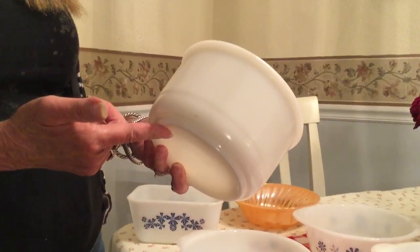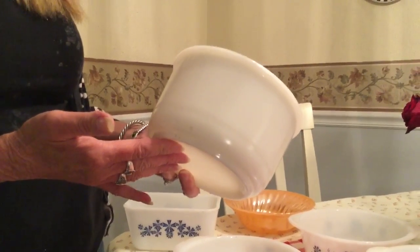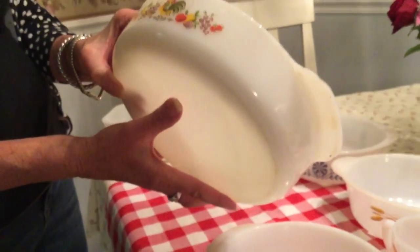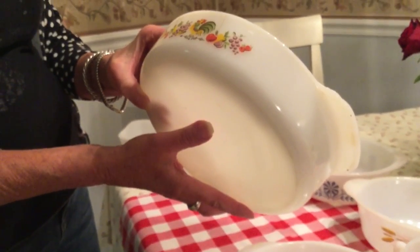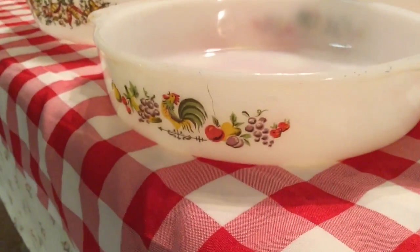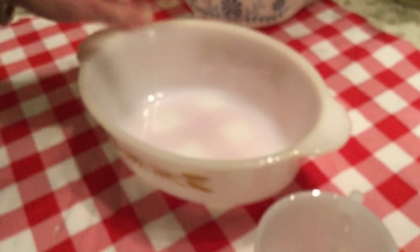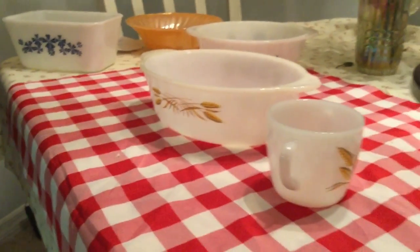So this mid-century milk glass bowl is a Sunbeam mixing bowl, and I collect them. I don't know if I have room for one more, but I do have one more. Hocking Fire King, in a pattern I've never seen before, so of course I ran home to do a little research. The pattern is called Chanticleer. I don't really know why, but that's the name of the pattern. They produced them between 1965 and 67, just a little short run. Another Anchor Hocking Fire King casserole dish in the wheat pattern, produced between 62 and 66. And she threw in the open sugar bowl.